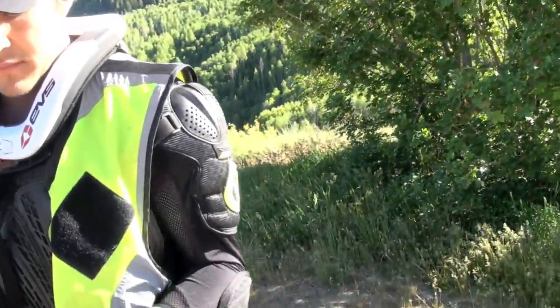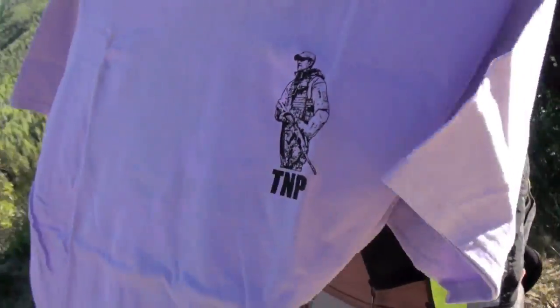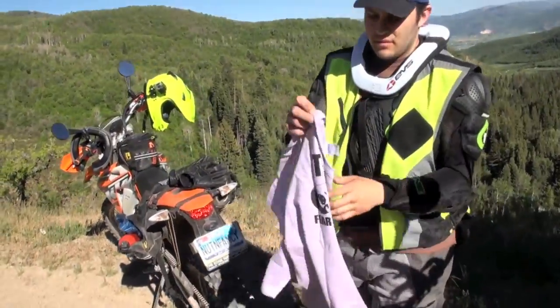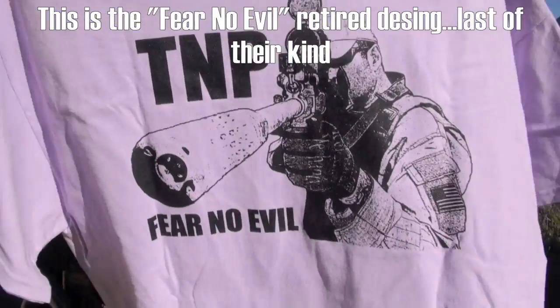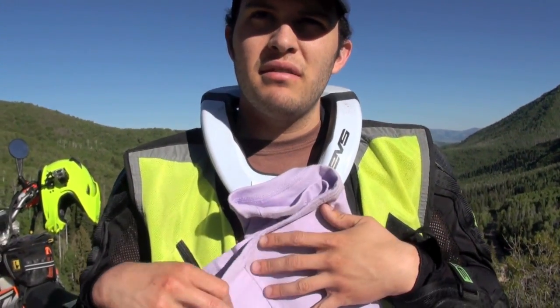This is a special coloration of TNP t-shirt. This is the next iteration. We had some fun with a couple of them for personal appearances and stuff. Go to the sun so they can see it. This is a really cool color. I love it. It's violet. How many of these do we have, though? Only like 150. I did them for appearances, like when you do the rallies and stuff. But your wife doesn't want them sitting on the floor where they are anymore.